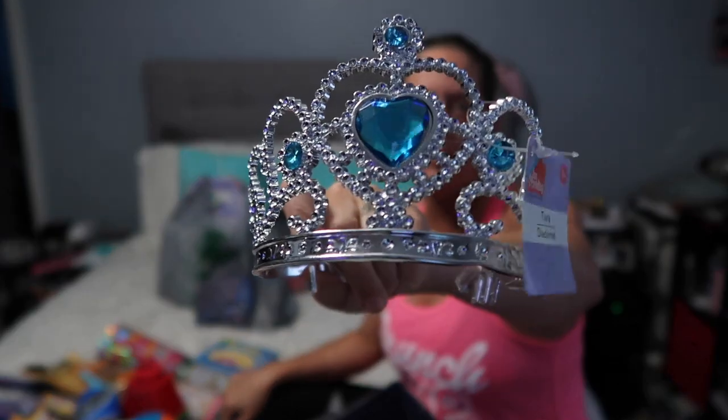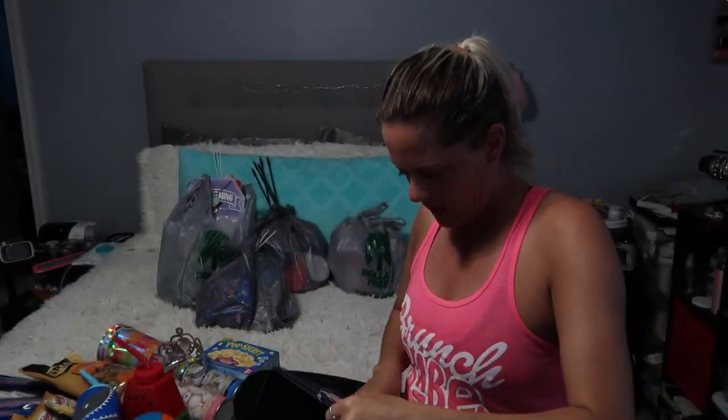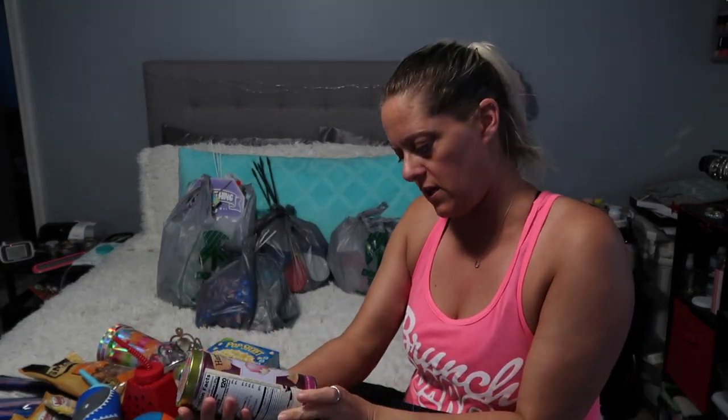I did pick up a crown for Allie because hers got stepped on and broken. So I got her this one that has like the blue gems on it. And then I have in here, oh, apparently I have another one of the cookie tins. This one is chocolate cream.